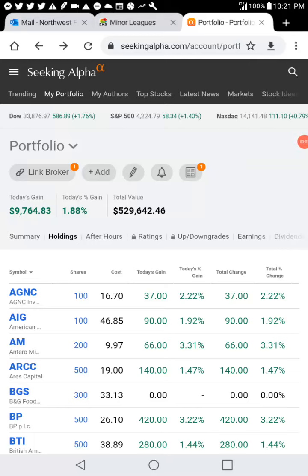Hey, quickly wanted to go over my high dividend portfolio, kind of give you what I'm doing. This is Seeking Alpha. I kind of started using this. It's really cool. Pretty much does almost everything I needed to do. Obviously, it doesn't rate your dividend safety score like that one site I was using, but other than that, it gives me dividend ex dates, dividend pay dates, everything. And I have most of my portfolio on here.